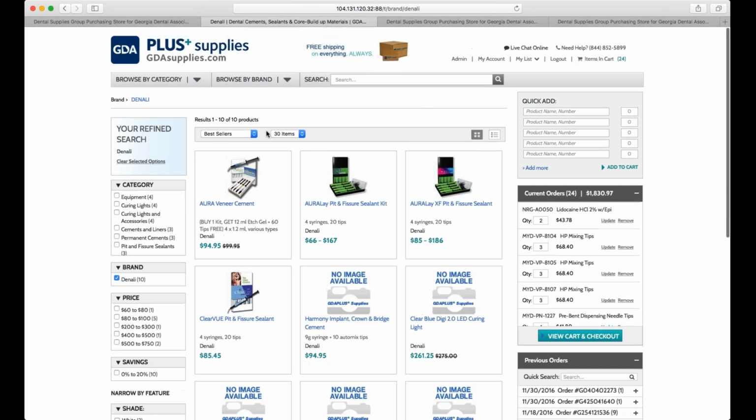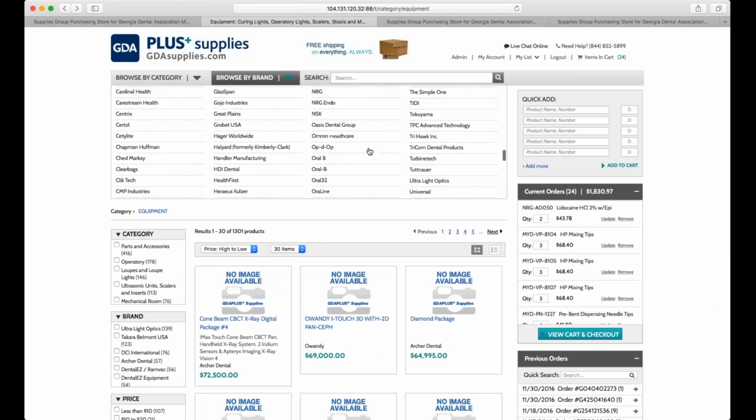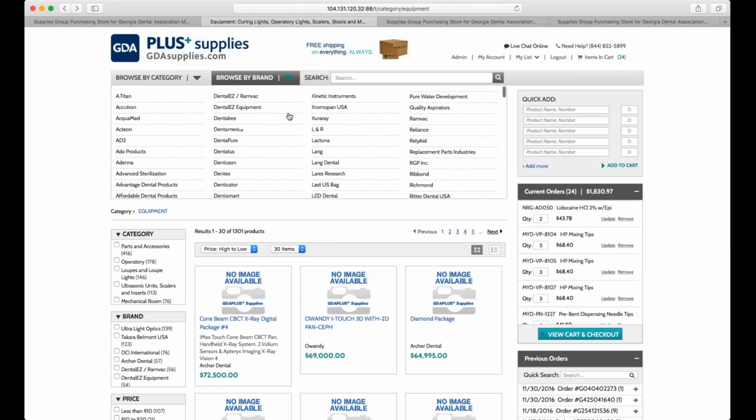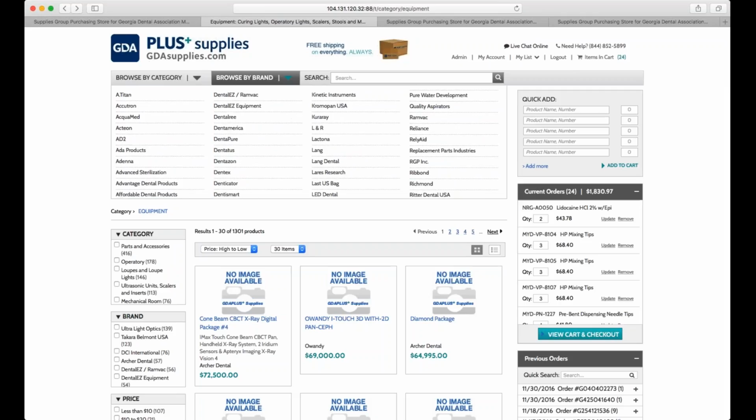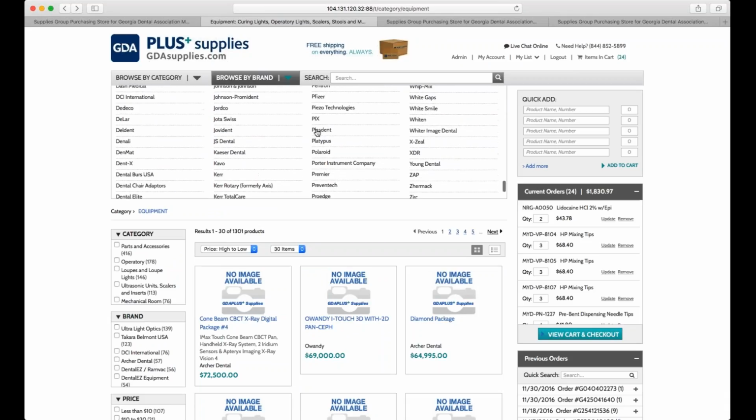But yes, I can certainly send you this in a PDF list as well. Just for future note, you can always see all the brands listed on the website from any page. Just by clicking this button here, it'll bring them up and you can scroll through, and they're always going to be alphabetized.